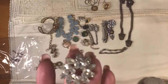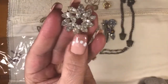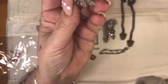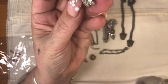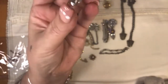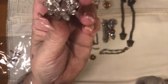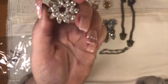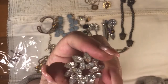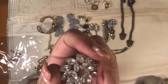Oh, it pains me to get rid of this. But I have to put good stuff in here for you guys. And this is flat back. There's nothing, so you can glue it right in. Or if you solder, you can solder a little pin back on it, or just glue it down.